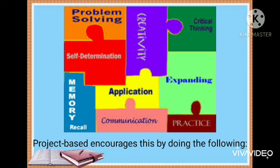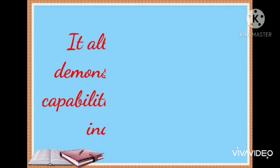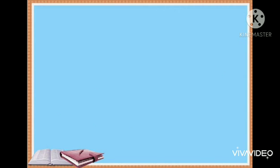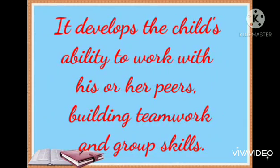Project-based learning encourages this by doing the following. It lets the teacher have multiple assessment opportunities. Next, it allows a child to demonstrate his or her capabilities while working independently. It shows the child's ability to apply desired skills, such as doing research. It develops the child's ability to work with his or her peers, building teamwork and group skills.